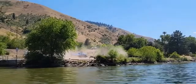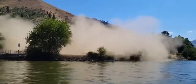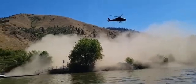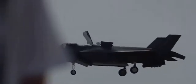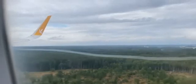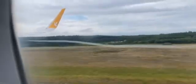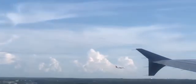This helicopter creating a dust storm. This F-35 showing off its VTOL capabilities, which means it can stay still mid-air. This small plane is also capable of dropping fire retardant. This Airbus A321 was landing at an airport in Sweden when these cool vortices started to appear behind the wing. We're landing. We're landing. These two Delta planes landing at the exact same time at an airport in Atlanta.